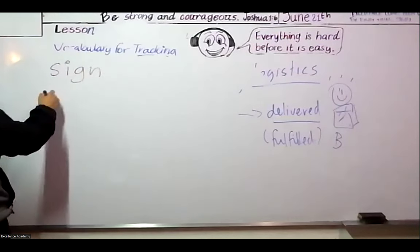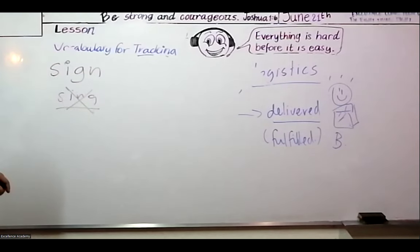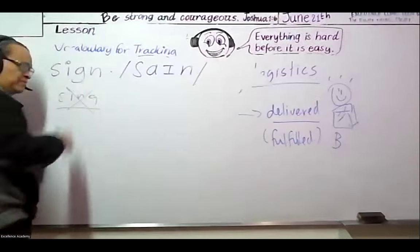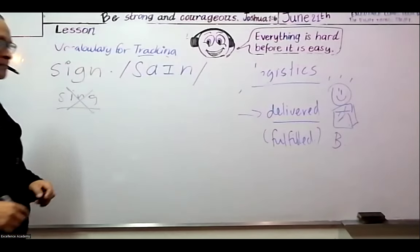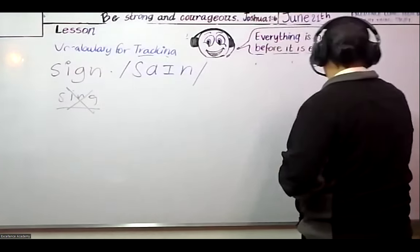S-I-G-N. Don't confuse it with sing. This is the verb to sing. Here it's going to be sign. This is going to be a diphthong, so you'll pronounce it like this. Sign. The letter G is not pronounced. Everybody, can you say that, please? Sign. Sign. Sign. That's right. Sign.